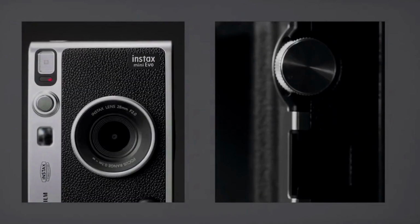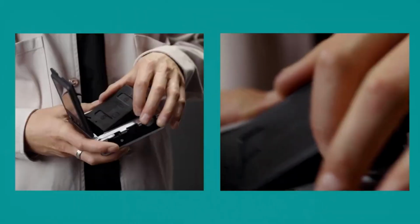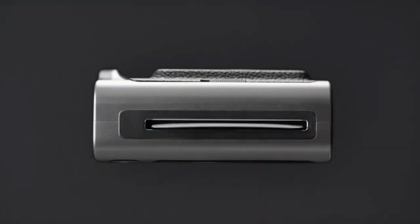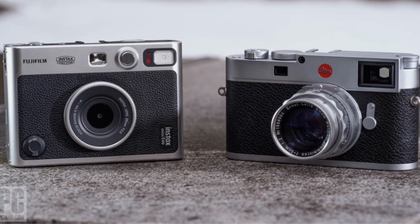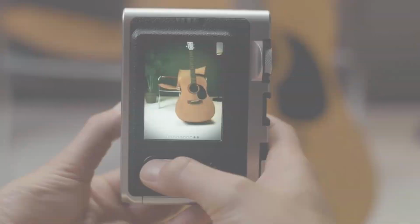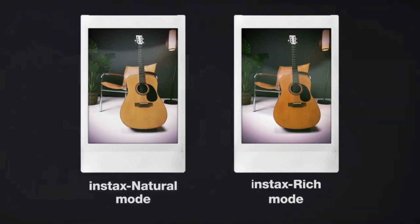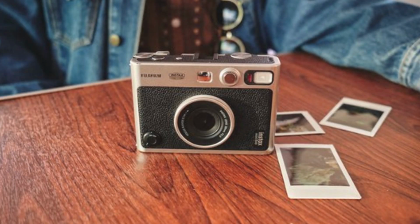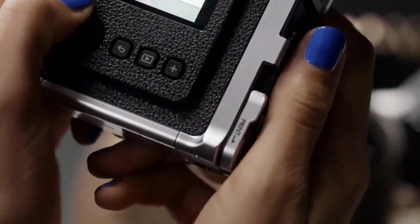Now, for those who want a more premium experience with added flexibility, the Fujifilm Instax Mini Evo takes the spotlight. With a full-color LCD screen and advanced features, it's worth the investment for creative enthusiasts. The Instax Mini Evo allows you to preview and select images before printing, giving you more control over your shots. Plus, the vintage design is just the cherry on top.